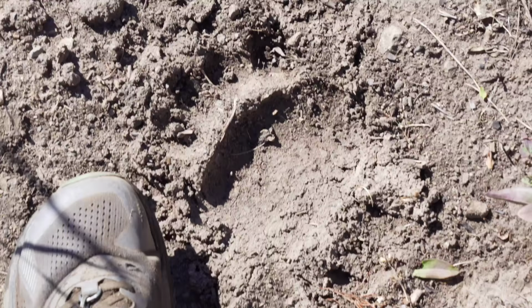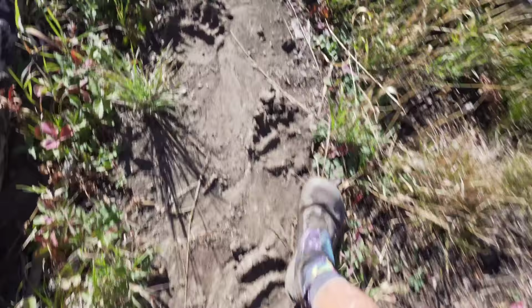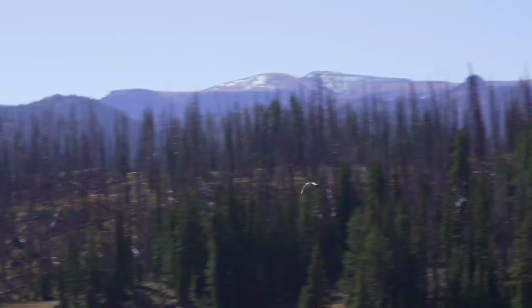Slight grizzly tracks. Mess of blowdowns here. It's a bald eagle.